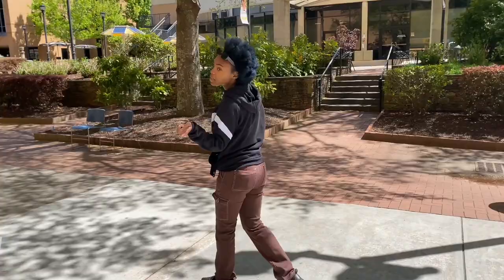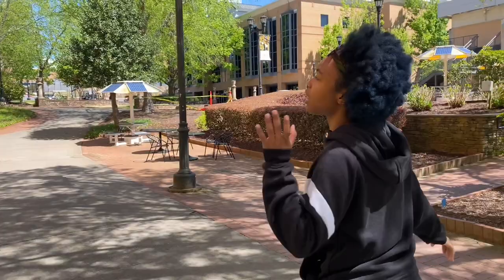I'm gonna show y'all what is behind the library, because it's a whole other building back there. I'll let Lindsay tell y'all more about this building because she knows about it.